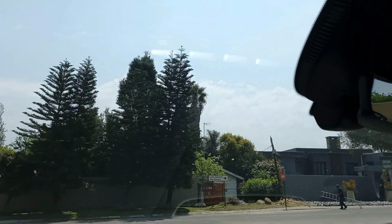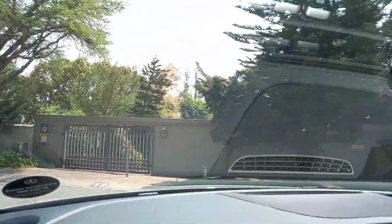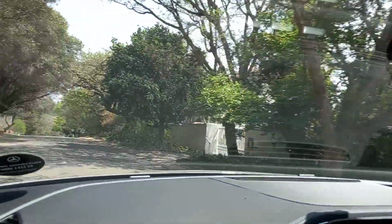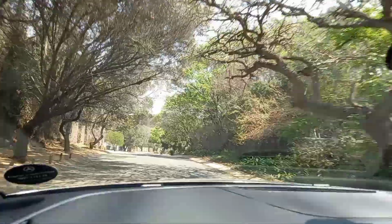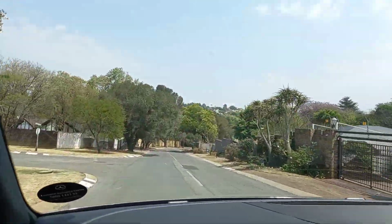I love the GLE. Don't make any mistakes. It's not about not liking the GLE or the GLE Coupe. It's about which version suits you, which version would suit your life, and which version makes the most sense to you.